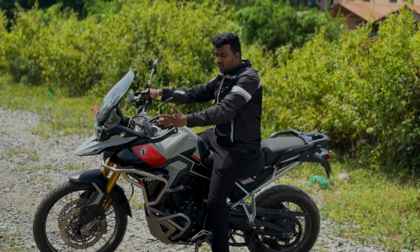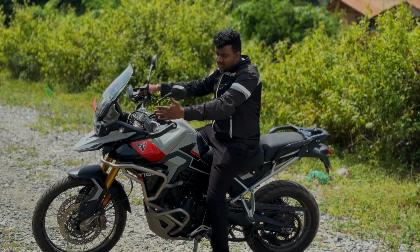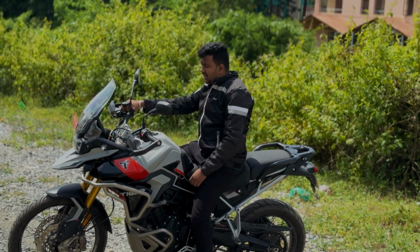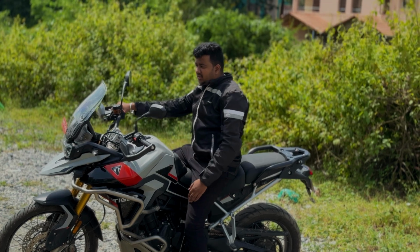We get cruise control, and we get the aux lights as standard for this particular variant. This is the top spec Rally Pro, and yes, I think the rest of the things are the same.